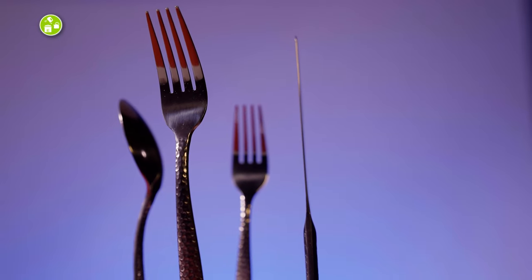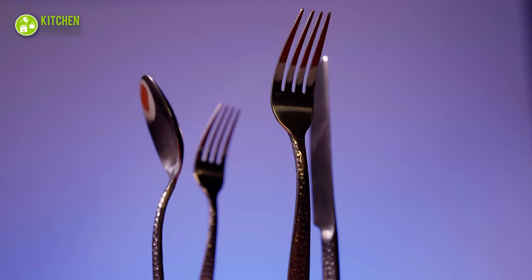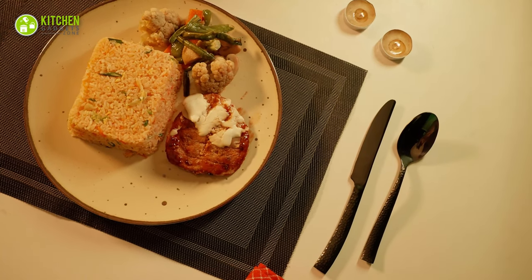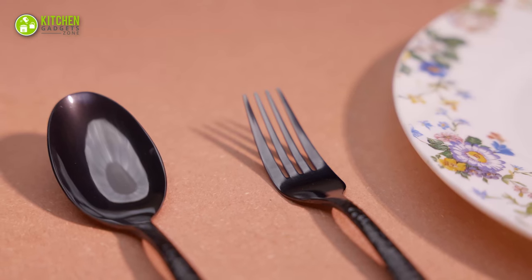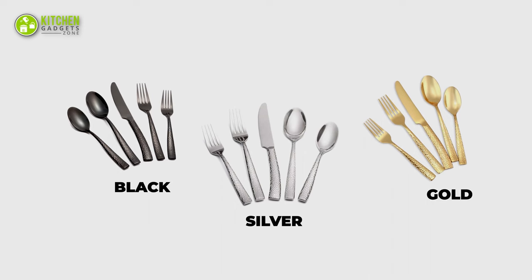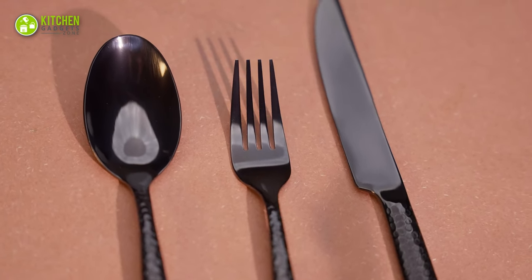Now, to talk about looks, just look how beautiful and elegant it appears. It's so eye-catching that it easily goes well with any tableware you may already have. In addition to being available in the color black, this comes in 2 more colors in the store, silver and gold, making it perfectly suitable for various occasions.